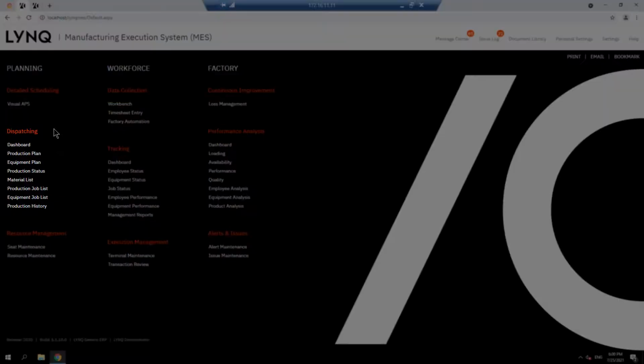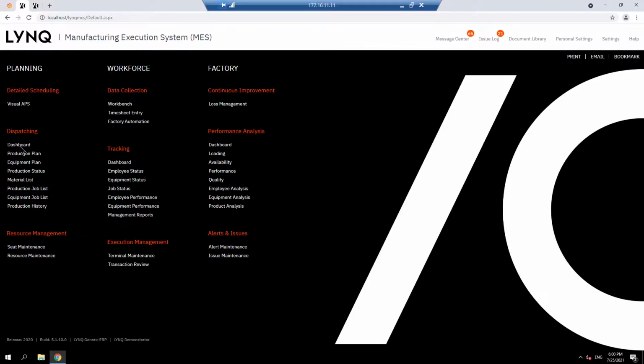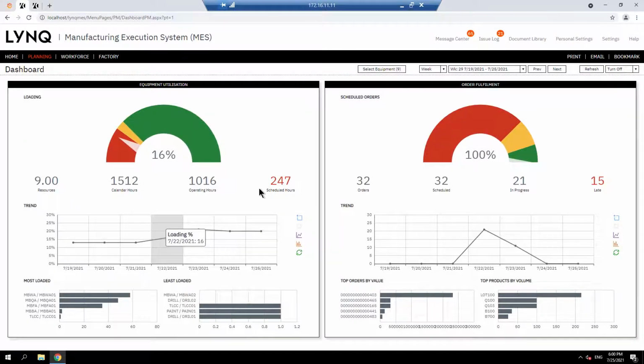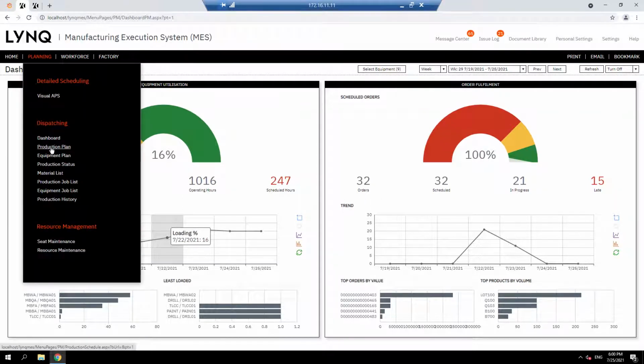Okay, so as soon as you click Save and Publish, your plan is dispatched to shop floor terminals in various forms, including online tracking Gantt or interactive job lists. Let's take a closer look. So we're going to go straight to dispatching. And we're going to look at the dispatching dashboard. Here you can see your loading and your order fulfillment. And now we're going to go to the online production plan.